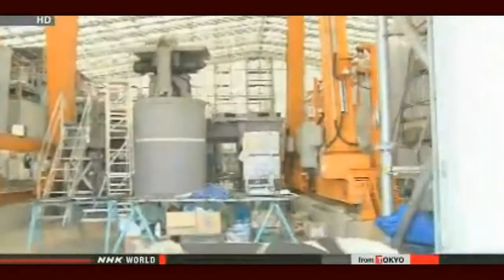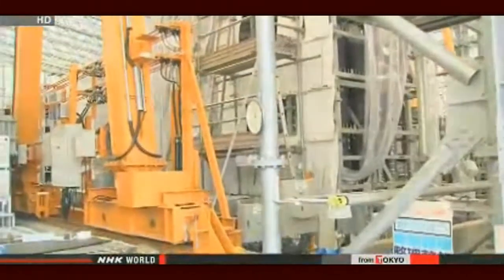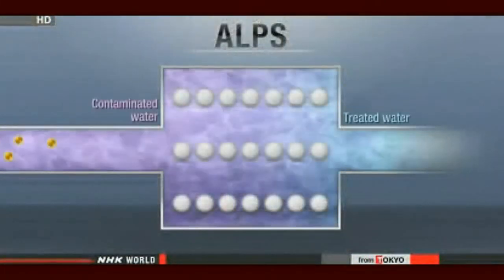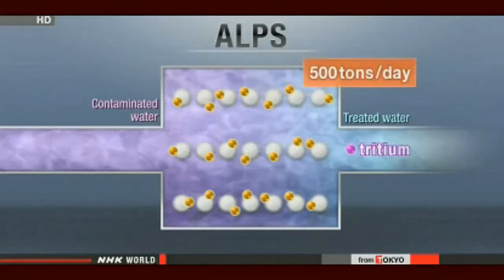Last March, TEPCO engineers started running ALPS on a trial basis. It can remove 62 radioactive substances from water, but it can't filter out tritium. The system has three operational lines. It can treat 500 tons of water a day at full capacity.